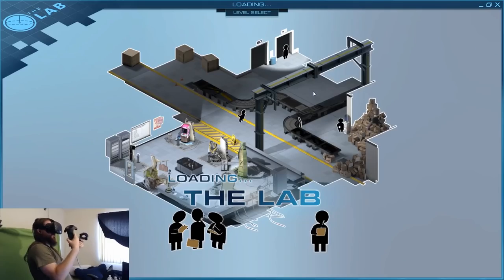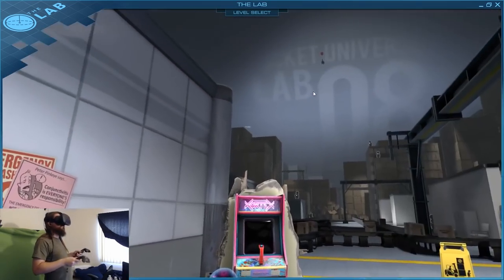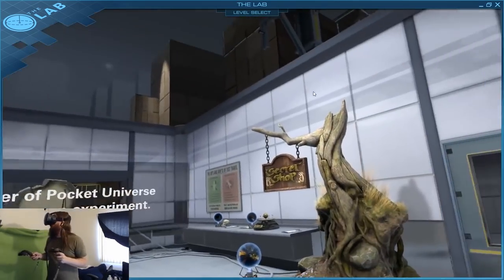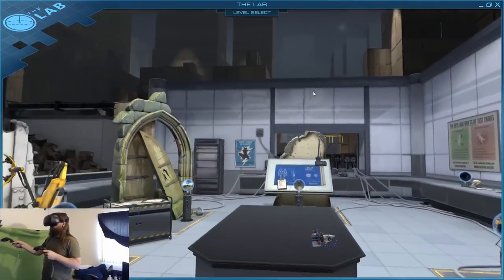That's my desk. Okay. This is the weirdest thing I've ever felt. Oh, it's so cool. It's so freaking cool. What's that? What's that?